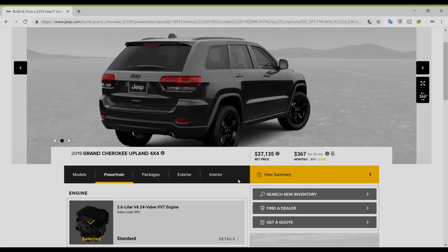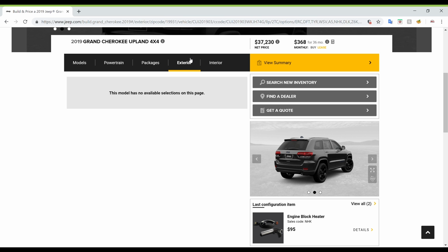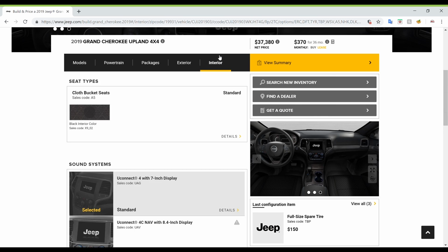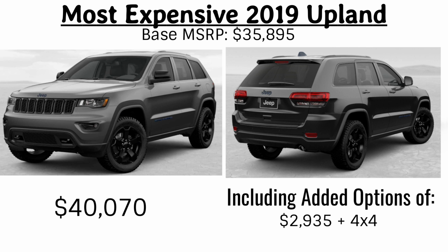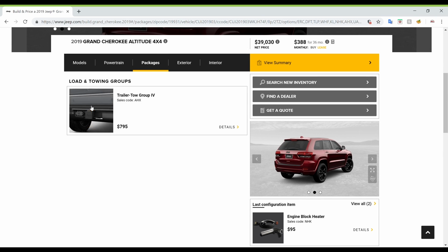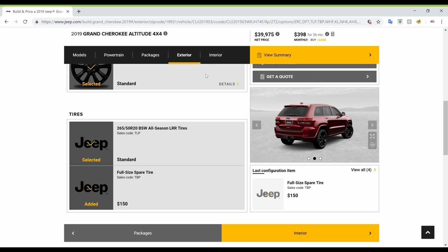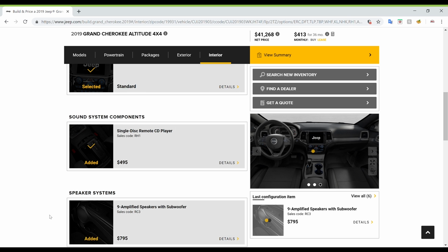The Upland actually has a higher MSRP than the Laredo E, but I could only add options of around $3,000, so this one maxes out at $40,70, adding things like Stingray paint, black exterior accents, 20x8 inch gloss black wheels, and a power sunroof. The Altitude is next, and that gets up to $42,560 with around $3,600 of options, adding a couple things like black wheels, an 8.4 inch Uconnect system, and a 9-speaker sound system.